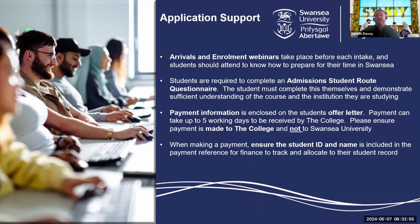Students are required to complete an admissions student route questionnaire. Now, it's really important the student completes this themselves. The purpose of it is for the student to demonstrate they have an understanding of the institution they're going to be studying in, the course that they're studying, and also the country. And it will ask questions about why they chose to study in the UK, why they decided on Swansea.